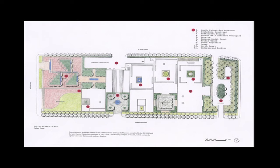So we're talking about the upper area here on the left-hand side. Stepped planters with oak trees, oak groves, seating and sculpture installations complete a singular composition. Water, refreshing in the arid climate of Dallas, brings us to Fountain Place.